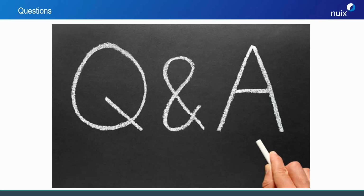Now, Nuix and my team within APAC, so the solution consultants and solution engineers, will definitely help you with that initial installation and guide you through. But it definitely does require some experience in how to administer the Elasticsearch environment. So I hope that answers your question.